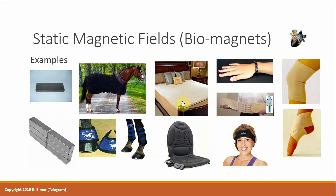You'll find people selling magnetic mattress covers such as this, or seats that you can sit on. There are bracelets and braces and headbands and all sorts of different wraps where people have incorporated magnets into certain types of devices, where you can apply a specific pole of energy towards whatever is ailing you, and that could help you feel better and treat your injury, whether it be a sprain or just a sore muscle.